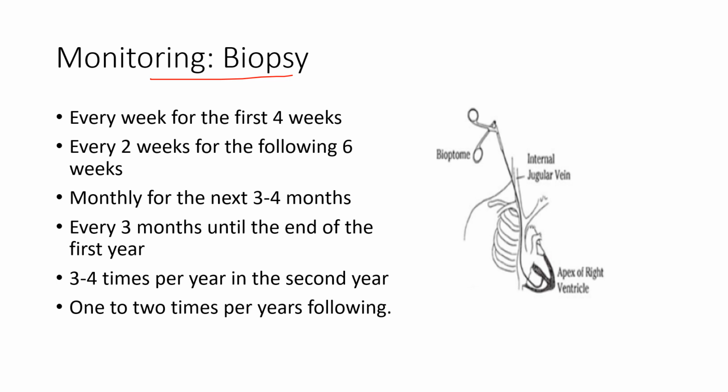That's because they go in for monitoring every week. So they'll send a little guide wire down, a catheter down, do a little biopsy of the heart, making sure that no acute rejection is being observed. So this is done weekly for the first 4 weeks, and every 2 weeks after for the following 6 weeks.